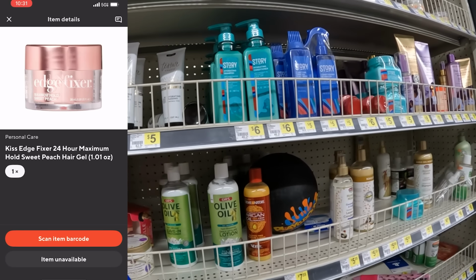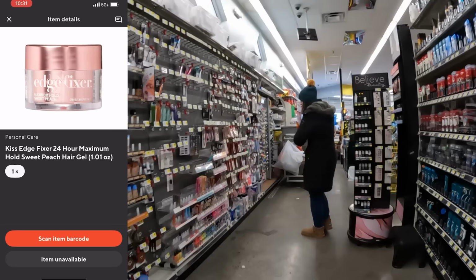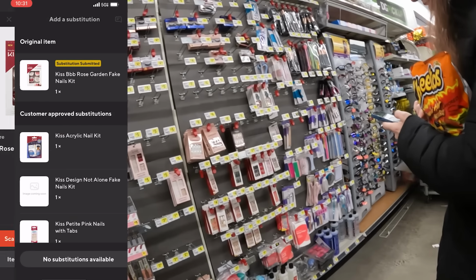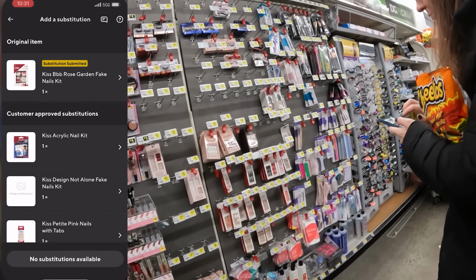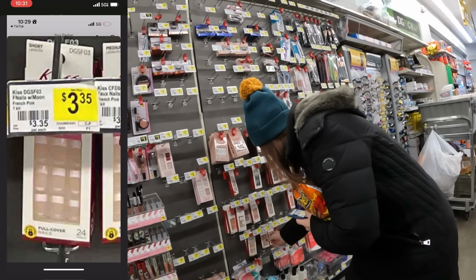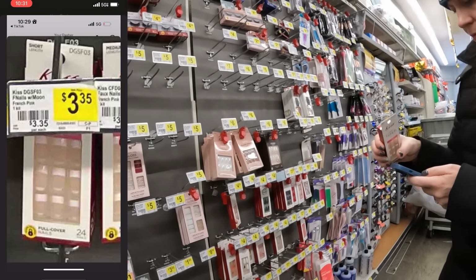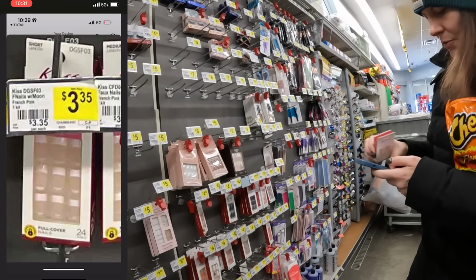And Instacart is so annoying. You can shut Instacart off in the meantime since it's blowing up like that. All right, so she said item's not available. Oh, wait. Where's the 335? This. I'm assuming this one. Okay. All right.